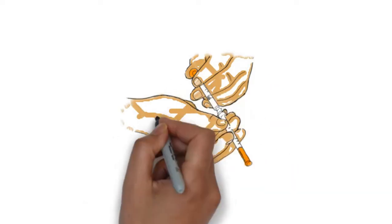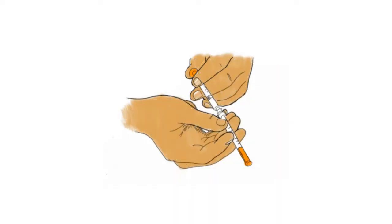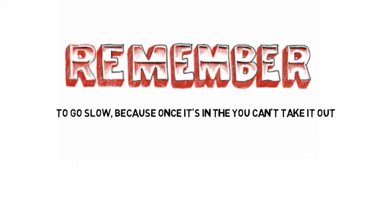One, you can shoot half back into another sterile syringe, which may not only be life-saving, but also cost-effective. Or two, you may even choose not to do it. Or three, some other option you may come up with that we didn't come up with here. Remember to go slow, because once it's in you, you can't take it out, but you can always do a little more later.